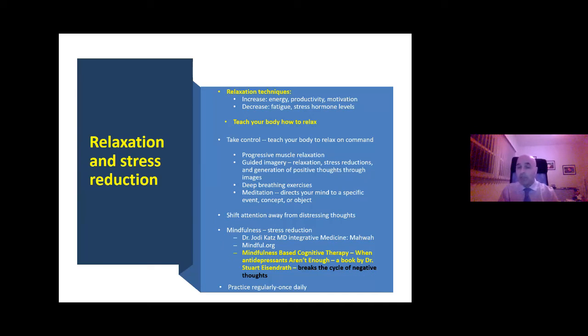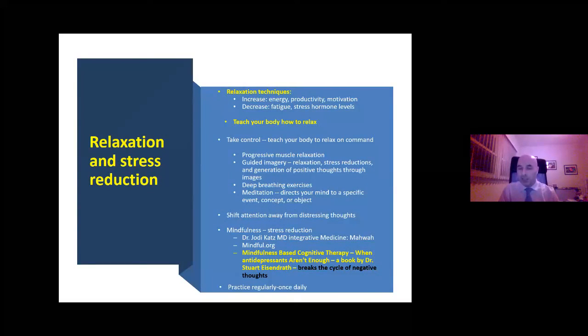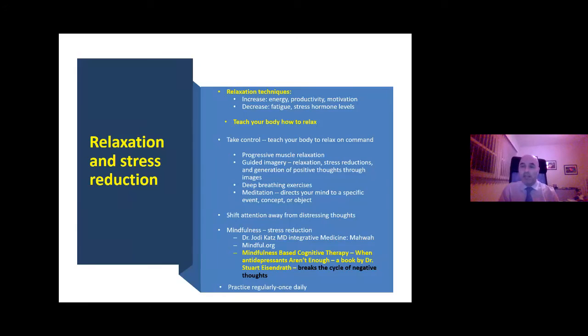This is also an interesting approach called mindfulness-based cognitive therapy. It was developed by Dr. Stuart Eisendrath, who wrote a book called When Antidepressants Aren't Enough. It's mostly geared towards patients with depression, and it teaches how to manage your symptoms beyond medications. In other words, how to break that cycle of negative thoughts. Obviously, at the bottom here, I say that it's very important to do this on a regular basis, so it becomes natural.